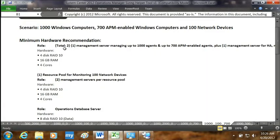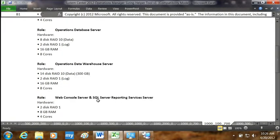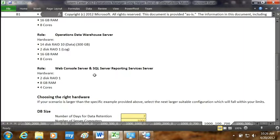And what we'll provide will say, hey, we need 2 management servers with this hardware spec. You need another management server for the network devices you want to monitor. This is the recommendation for the database and the data warehouse. And then you can actually consolidate the web console server and SRS server into one role.